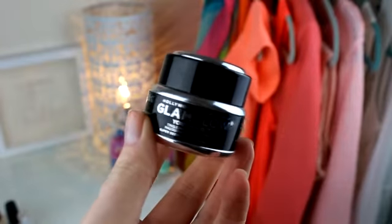And then the other one is the Glamglow mask, and this is the Youthmud, and this is a really deep pore cleansing mask. Really great if you are preparing for a big event or wedding.